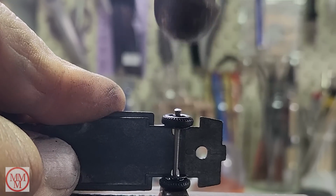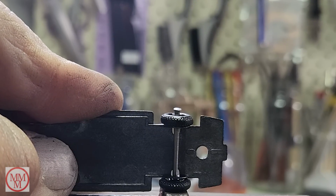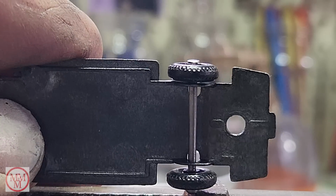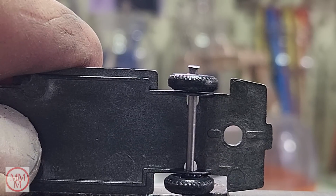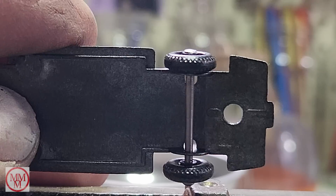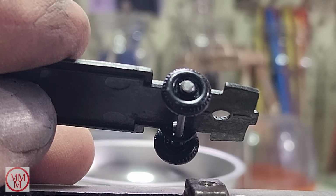Today I'm forming the end of the axle with a ball peen hammer, and I'm resting it in a bolt with a hole drilled in it as a sort of a cup, a retaining cup, to stop it slipping out of the vise when I'm whacking it. Seemed to do a good job.